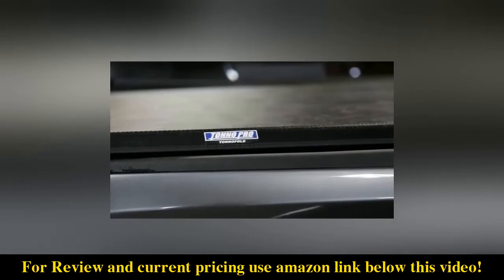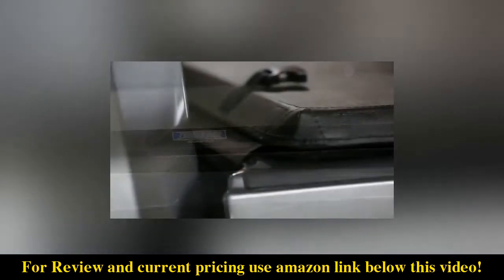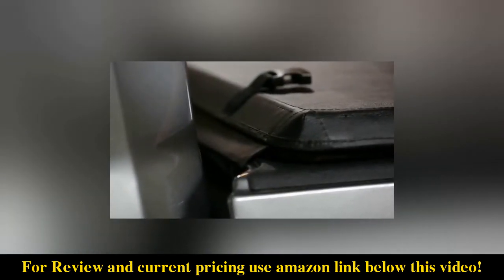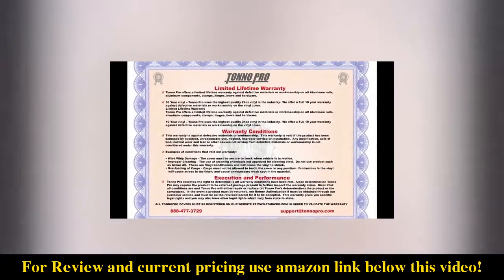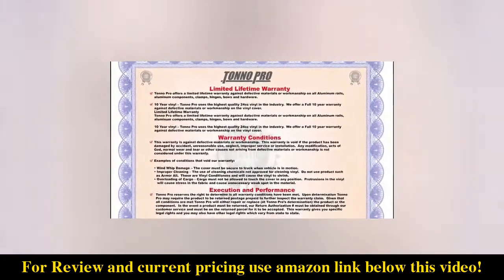The next thing to note is our vinyl. Using double-sided marine-grade vinyl that resists mildew, salt, and chemicals, Tonneau Pro vinyl is the highest standard in the industry and is backed by a 10-year warranty, at least double that of other vinyl folding covers.